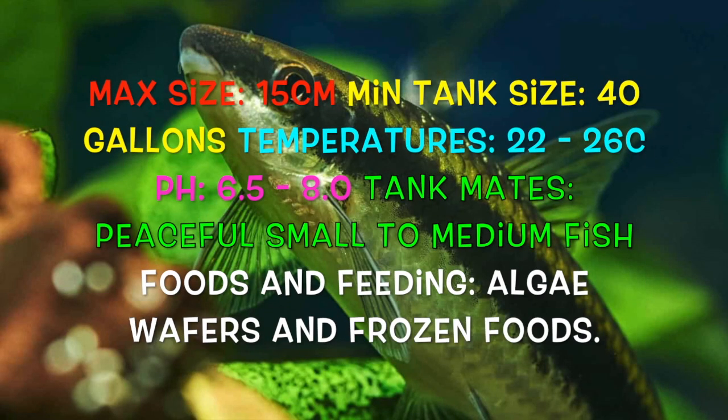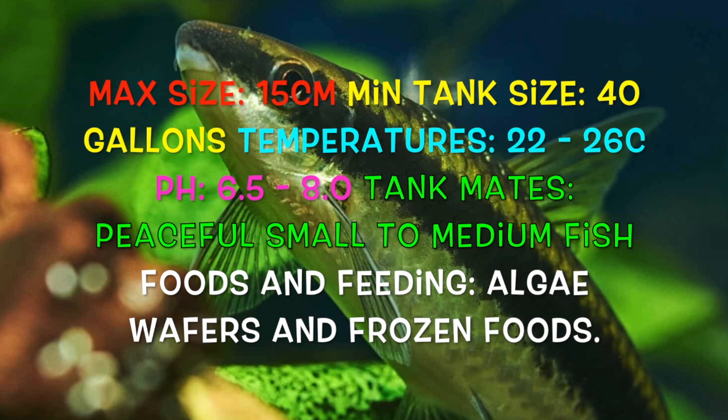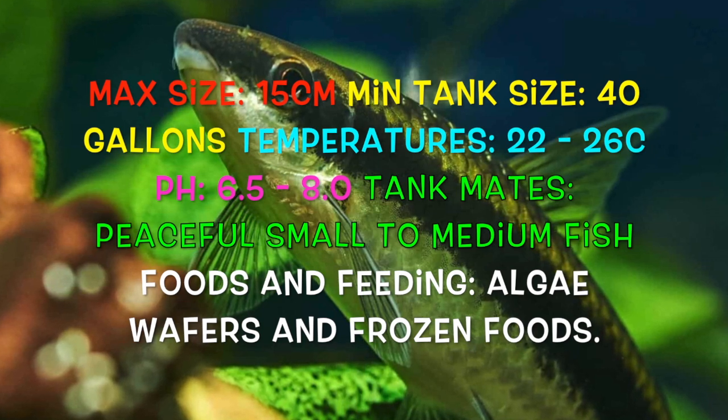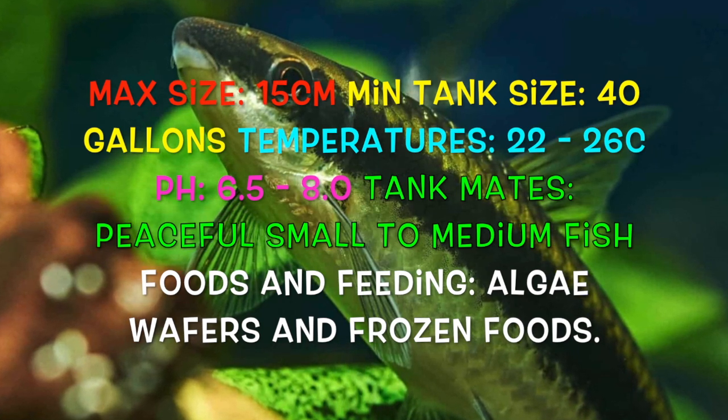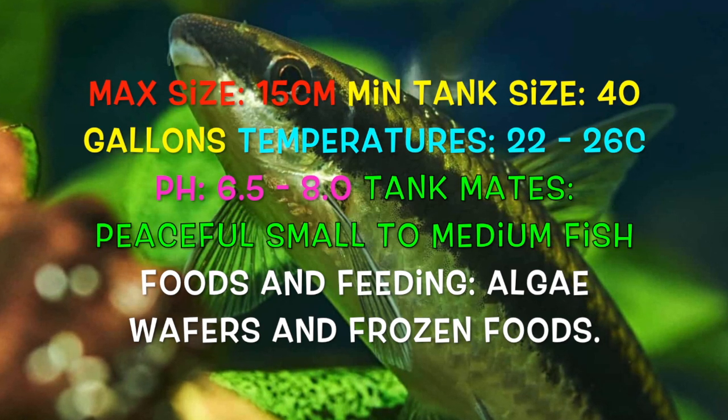These fish grow quite large in an aquarium. People think they can go in 10 gallons or 5 gallons, but they grow to a maximum size of 15 centimeters, 6 inches, and they'll need a minimum tank size of 40 gallons. Bigger is preferred, and they love temperatures from 22 to 26 degrees Celsius and a pH from 6.5 to 8.0.